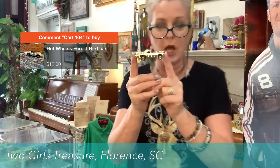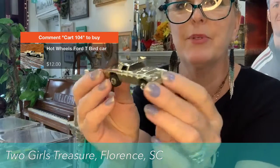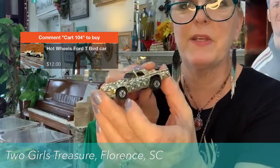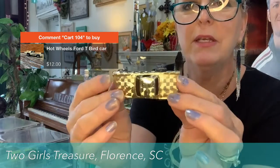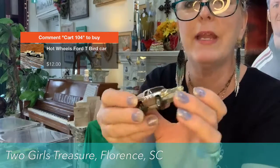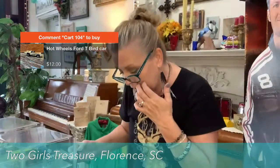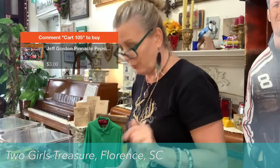Chicken Bone Jones, nothing says Ford Thunderbird like a gold swirl paint job. This little Hot Wheels number is $12. This is a special edition gold swirl paint job in excellent condition, y'all. Get this car right now. Cart number 104, and that is $12. Just type cart and the number you want, and you get that Hot Wheels in your cart quick as you can.